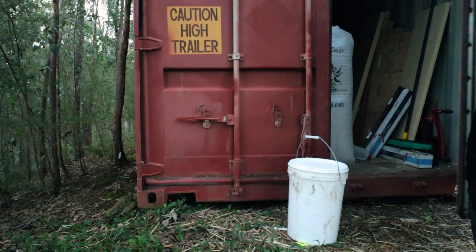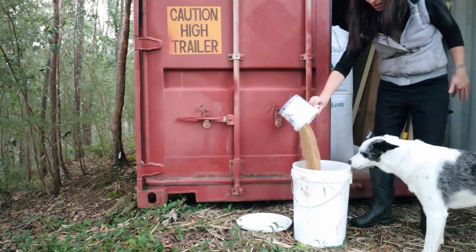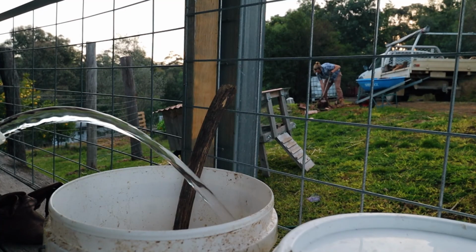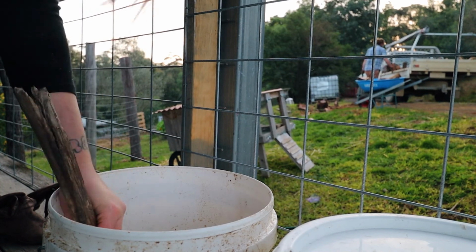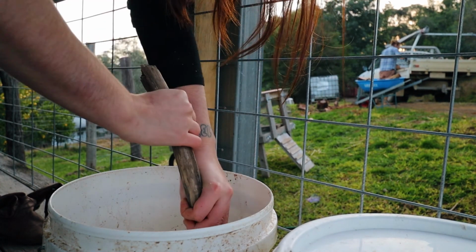The end of the day really does start quite similar to the morning. You feed everybody, either unlock the coop or lock it up, so those guys are fed and ready for bed. Now I've just got to put their food in the bucket, get it ready for tomorrow. The reason we ferment the pigs' feed is because it bulks it up, it adds water so it keeps them hydrated.